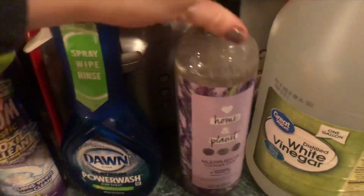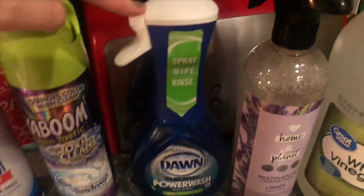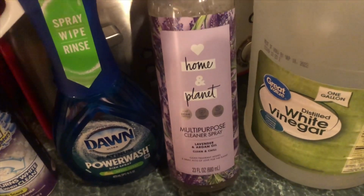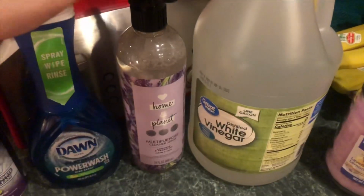This is the Dawn Power Wash spray. This works fantastic, you guys. And then this right here is the Home and Planet multi-purpose cleaning spray. This is all natural. It smells lavender and argan oil. It is amazing. It works so well. I love it. So this is a repeat buy.